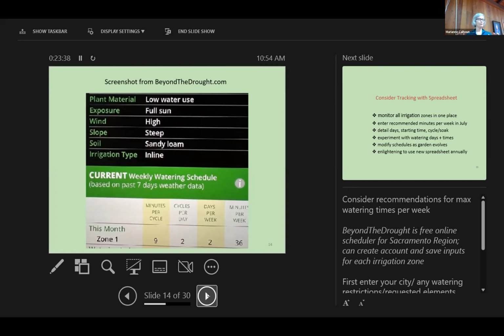So that's good to know for this week, but if you have a smart controller, what you really want to know is the month of July. So you scroll down to where it says historic info, click on that, look at July, and then that number is what you put in your controller. And the controller will take care of it for the rest of the year.